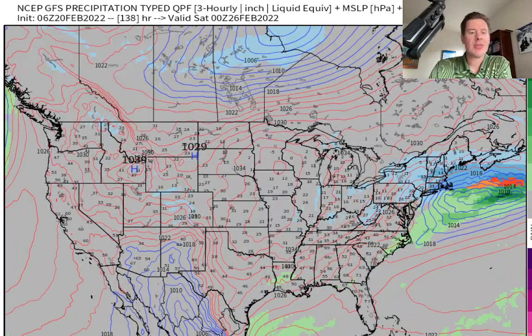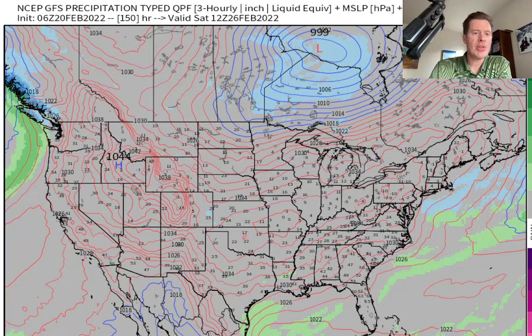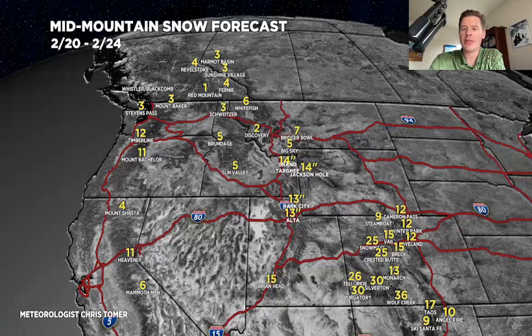Saturday. Some differences on timing. Could it be more Saturday? We'll see. But anyway, you get the idea. And then we're back to high pressure across the west after all of this. Let me just show you what I'm thinking. Here are the totals, all of today through the 24th. So that basically captures this two-storm combo Arctic front.